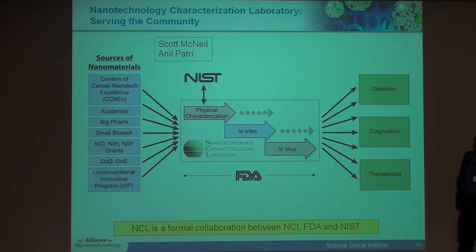Most of the nanoparticles are still made at the university laboratories, and because of that, characterization of them and developing the knowledge space about properties of those is important. Because of that, we formed the characterization lab within NCI, which has developed a pretty comprehensive assay cascade, allowing us to characterize nanomaterials through physical characterization, cell culture-based characterization, and small animal studies.